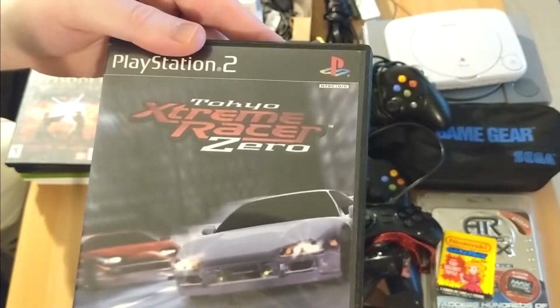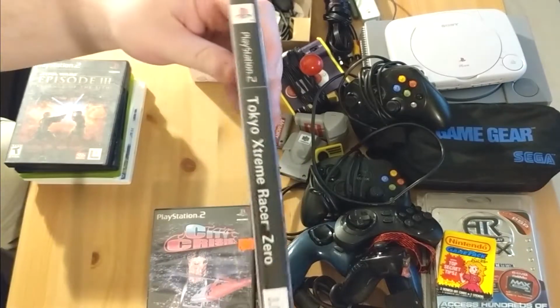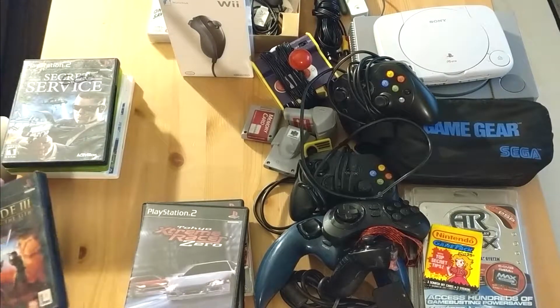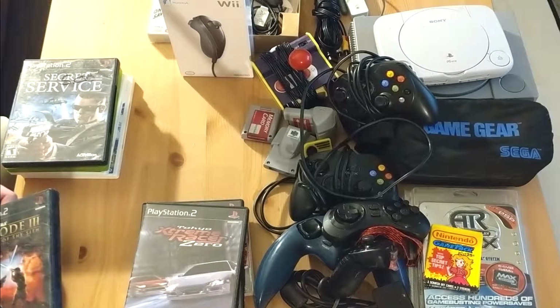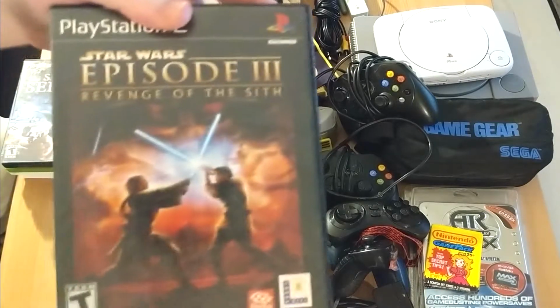The next one is Tokyo Extreme Racer Zero. I think this one was just legit. $3. Picked it up. These are all complete as well. For PlayStation 2 and PlayStation 1, I'm still kind of working on getting those common games as I find them cheap, but if they don't have a manual, I'm not even picking them up because it's not worth it to try to find a manual later for cheap games.